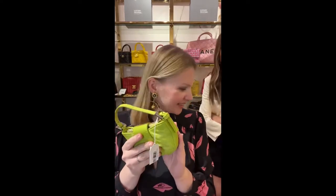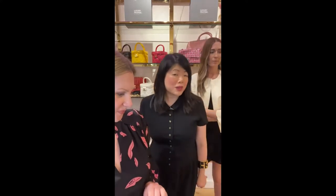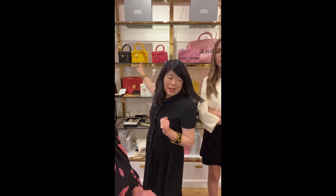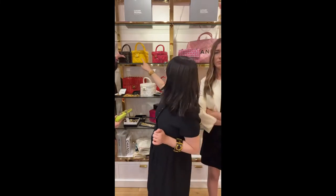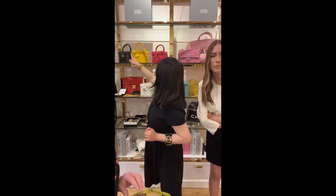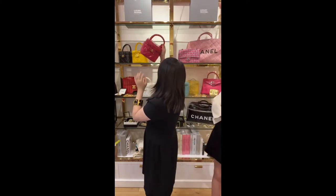Should we give the results? Yes, the results are in. The results of the colours are in. So coming in at number four, it is the yellow. And then coming in at number three, it is the red. And then coming in at number two is the black. And of course, number one winner is the Barbie pink. So that has won your colour poll.